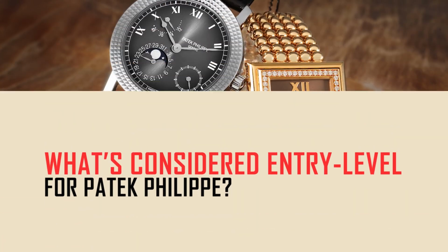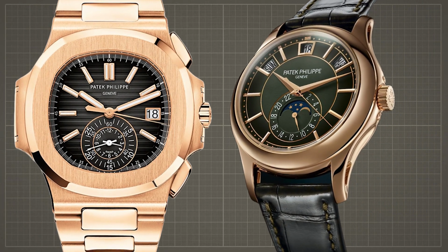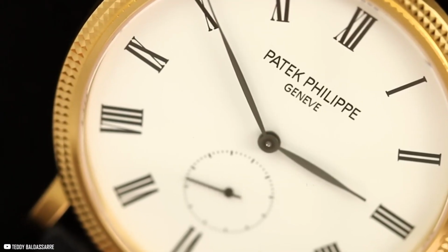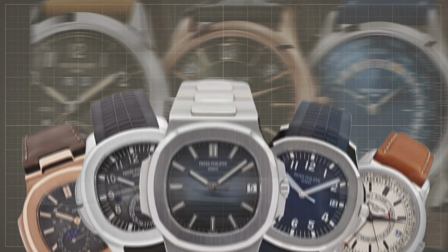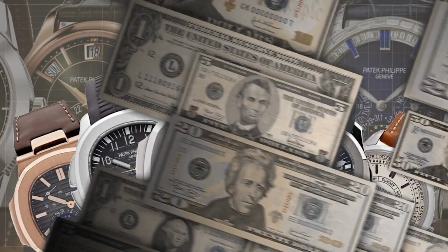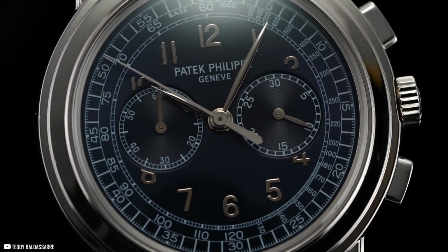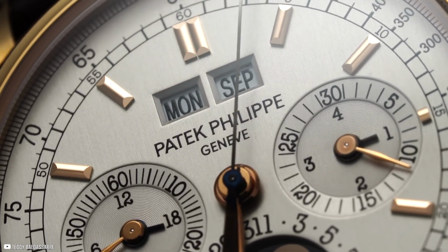What's considered entry-level for Patek Philippe? Now, before you start thinking that you need a small loan for a decent Patek, let me reassure you of something. You can absolutely get into the game with just a few $1,000s. Now, when we say entry-level, we're usually looking at pieces that come in at around 20 to 30 grand. Sure, that's still not pocket change, but let's be honest here. This is the world of luxury watches, and Patek Philippe is the gold standard.